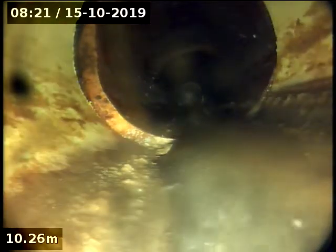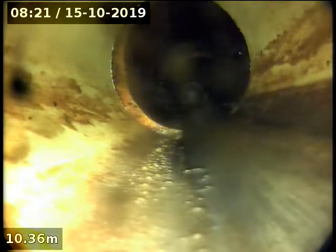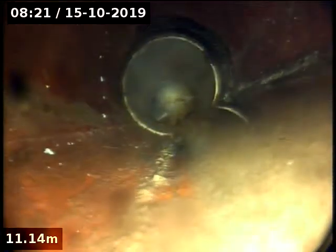And property 11, 9 now. It is, yeah. 100%.